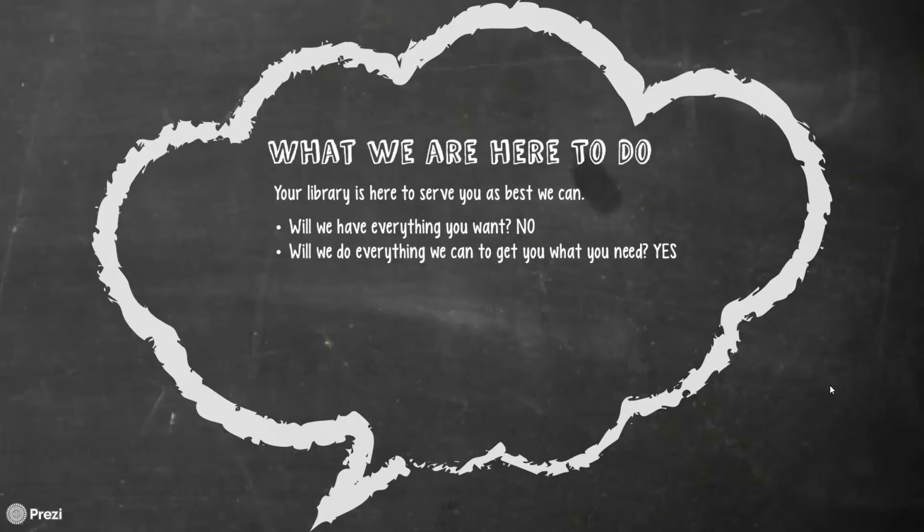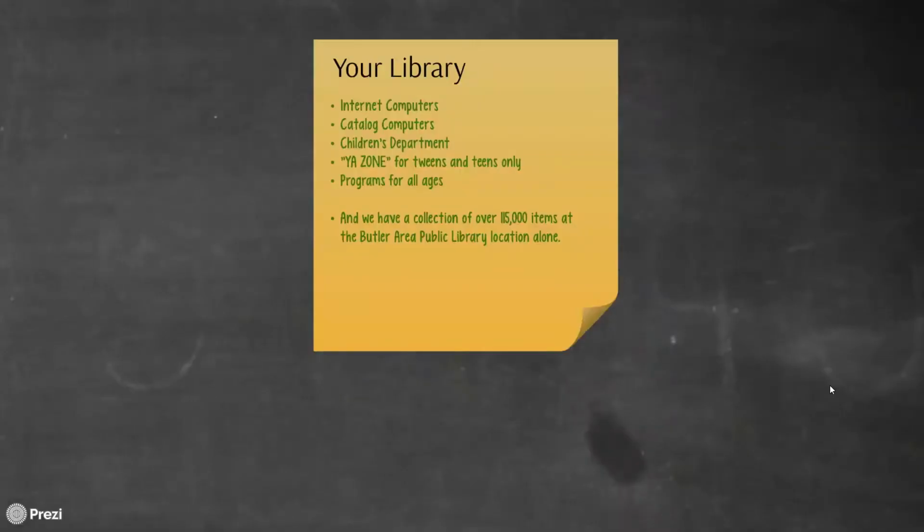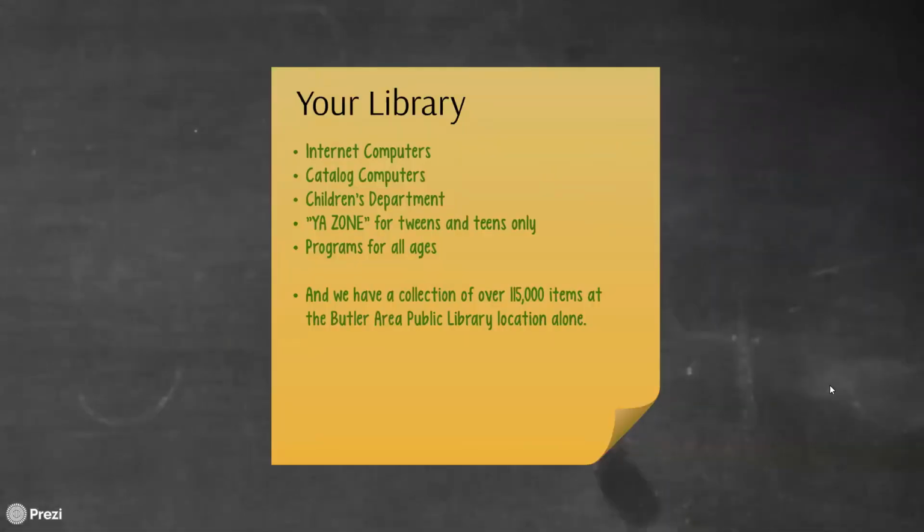So a little bit about our library, which is the Butler Area Public Library. First of all, the Butler Area Public Library belongs to a county-wide organization of libraries called the Butler County Federated Library System. And what that means is we share among the libraries throughout the county.